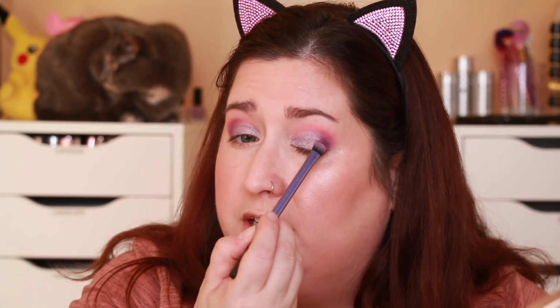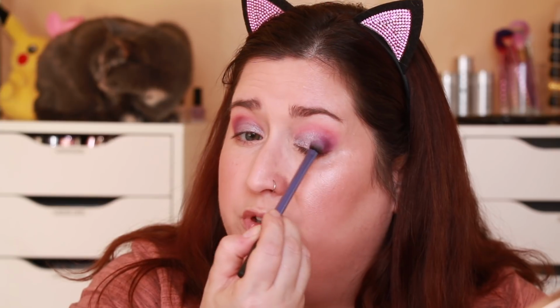The pops of color in this palette are really a bit poppy. There's some good color pops in here, and I love me some colorful shadow, but sometimes I need to tone it down a little. So I'm just going to dip back into that purple and sort of go over the edges here.